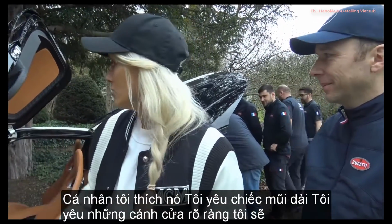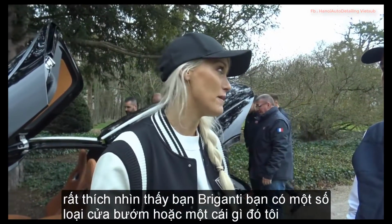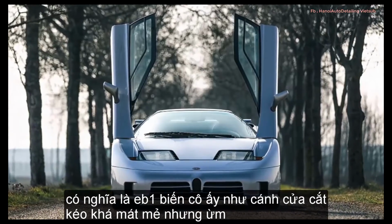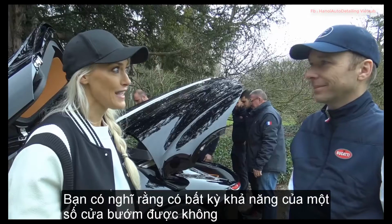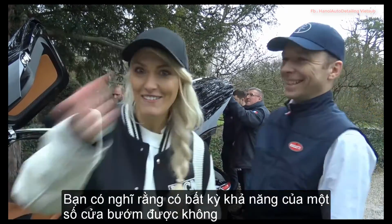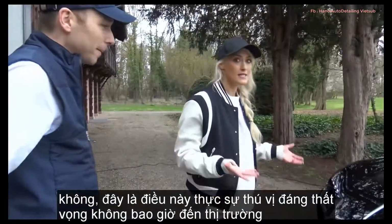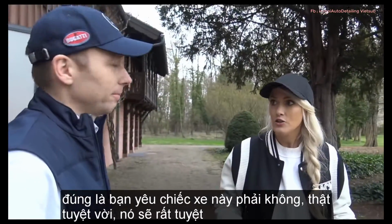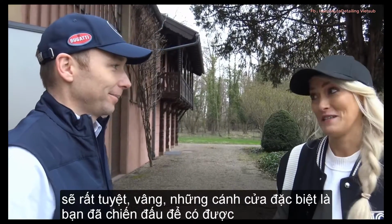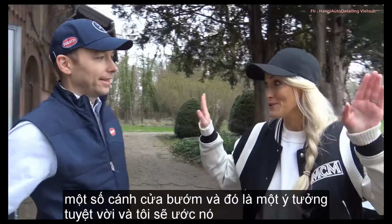I love the long nose. I love the doors, obviously. I would love to see a Bugatti have some kind of butterfly doors or something. I mean, the EB110 has the scissor doors, which is quite cool. But do you reckon there's any possibility of some butterfly doors? Damn it! Okay, no, this is really exciting. Disappointingly, it never came to market. That's true. You love this car, don't you? It's amazing. It would be so nice, yeah. The doors especially. You've been fighting to get some butterfly doors on a Bugatti for a while.